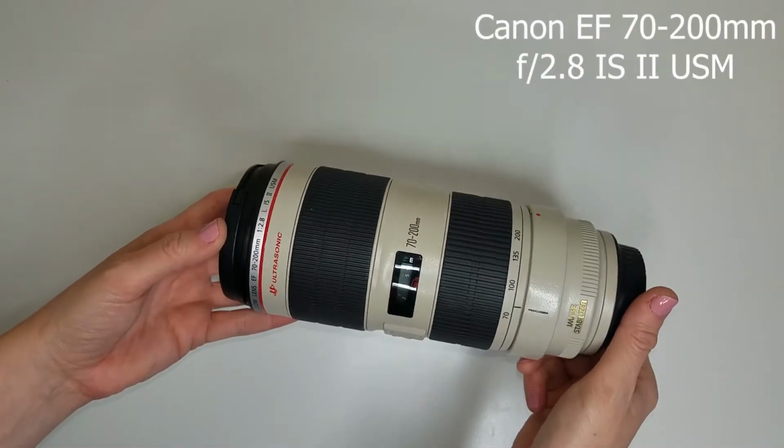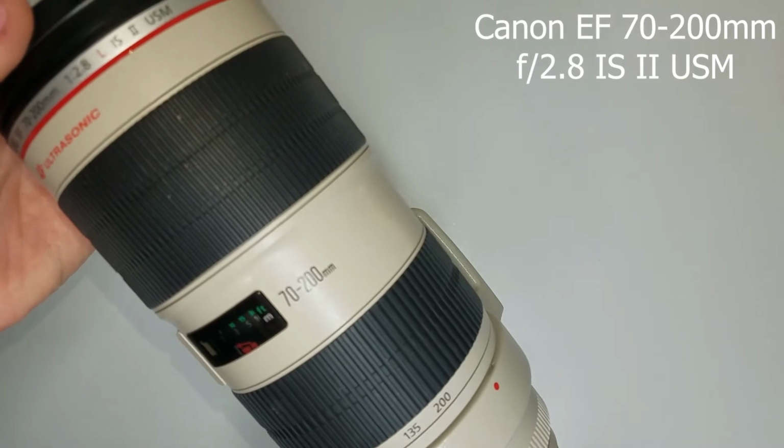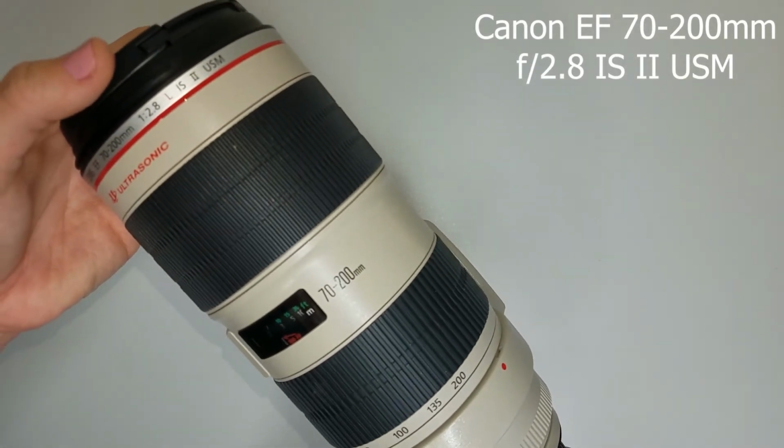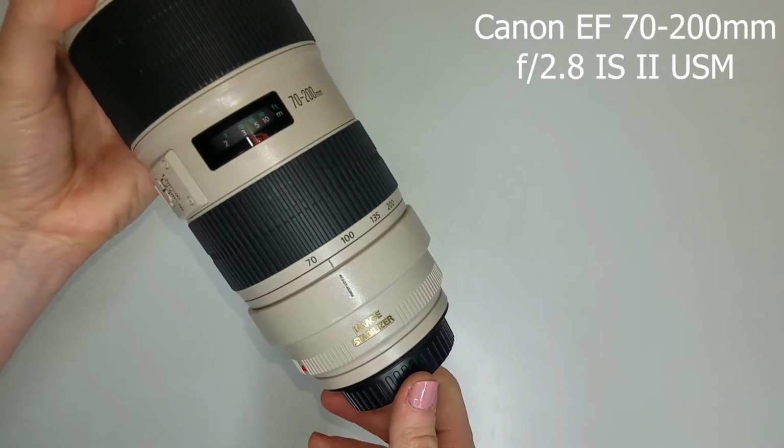This is actually my newest lens in my kit. I actually purchased it this season. Prior to that, I was using the 70 to 200 4.0. The price difference on those two is about $1,500. So when I had purchased the 4.0, it was about $750. This bad boy is, I think, a little bit over $2,000. I just bought it and I don't even remember how much it is.